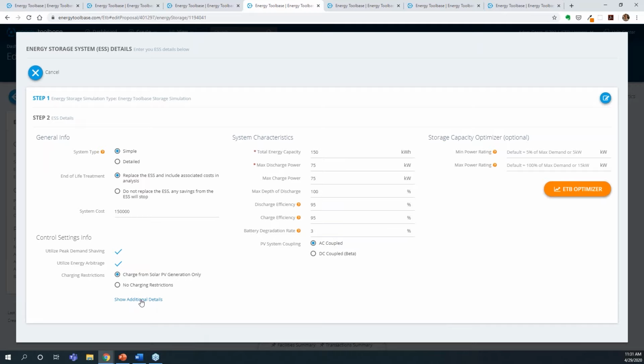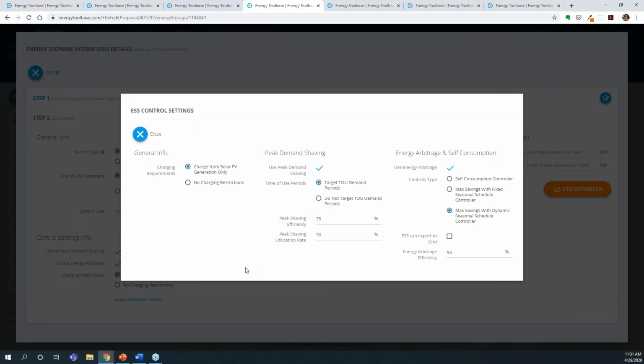One other layer of complexity that I have to at least make mention of on any commercial solar plus storage project is that in commercial settings, you're absolutely stacking and capturing savings. You're reducing your utility bill both through demand charge reduction and also through arbitrage.